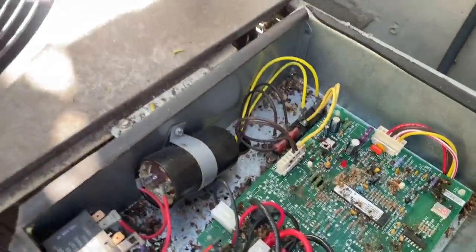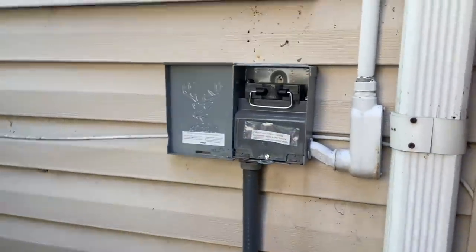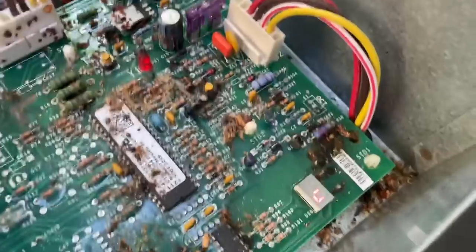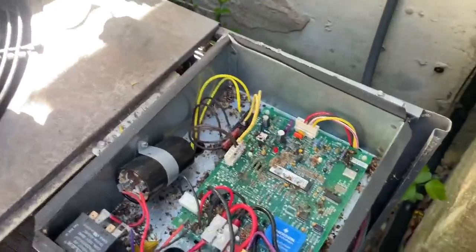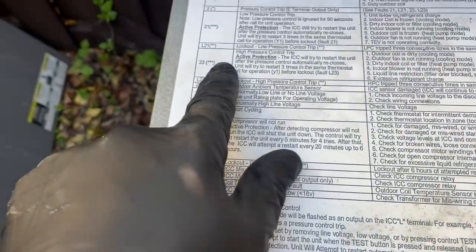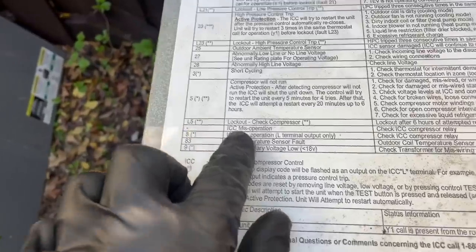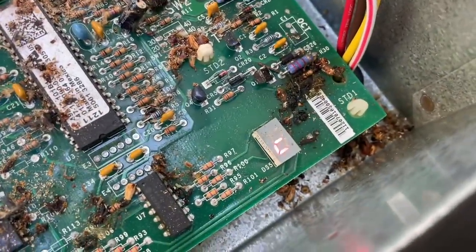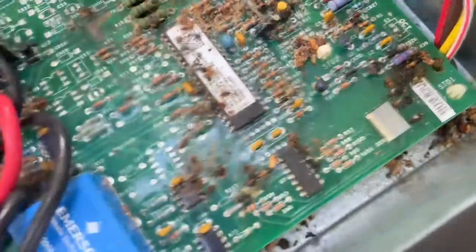All right, let me get the blower and clean this out. Disconnect the power first. You see, that should say... Come on, Siri, go away. That should be L21. No, I'm sorry. No power. Which one is no power? 27. It should say 27. See? The display is bad.